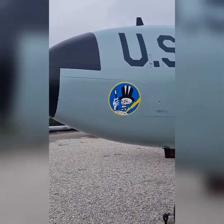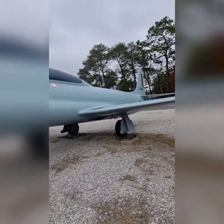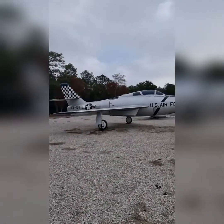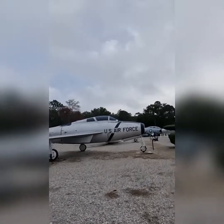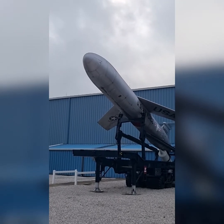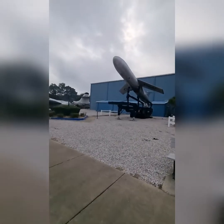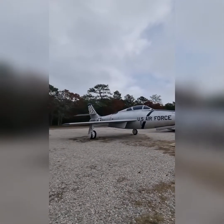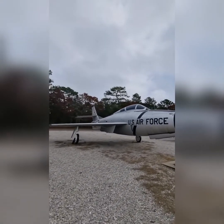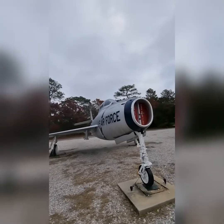Got all these little. So there's that plane. Here's another one. This over here though, this missile stuff, this is cool. We're gonna walk over there in a little bit and check out that missile. Let's see. Here's this one.